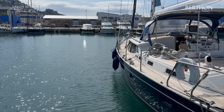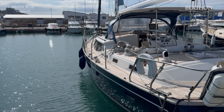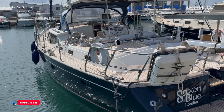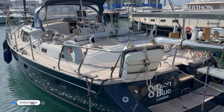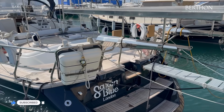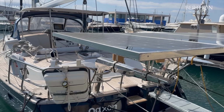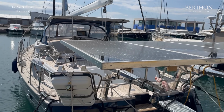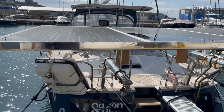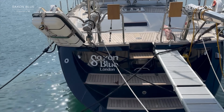Hello, I'm Sue Grant from Berthon, and today we're having a look at the Discovery 55 SAXON BLUE. She's hull number 30 and she was delivered in 2009. Here she is with her flag blue livery and looking very smart indeed, recommissioned and totally ready for the season. Everything's been updated. SAXON BLUE is a little bit special.